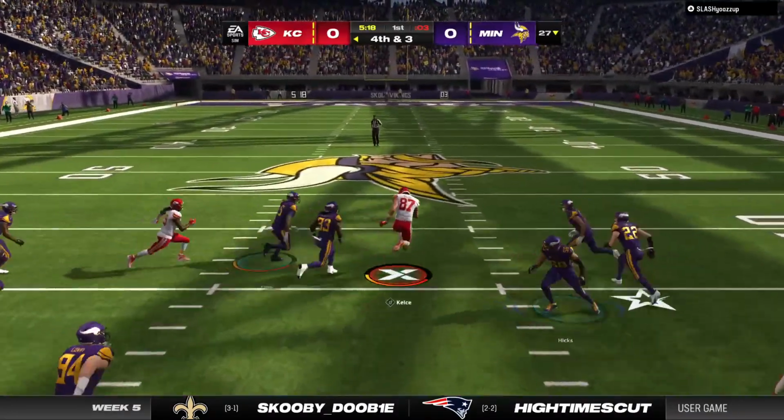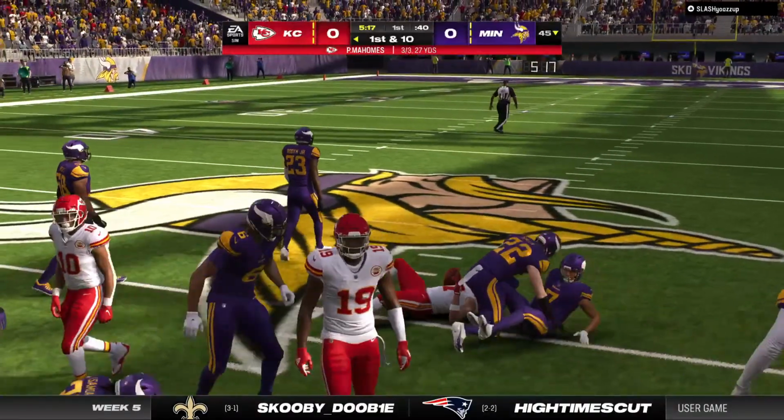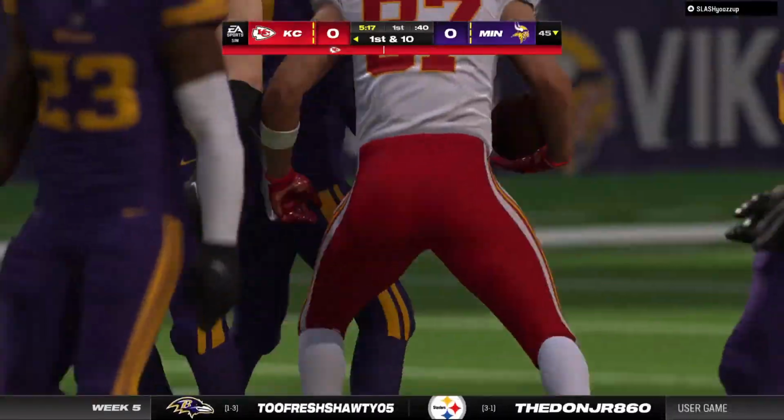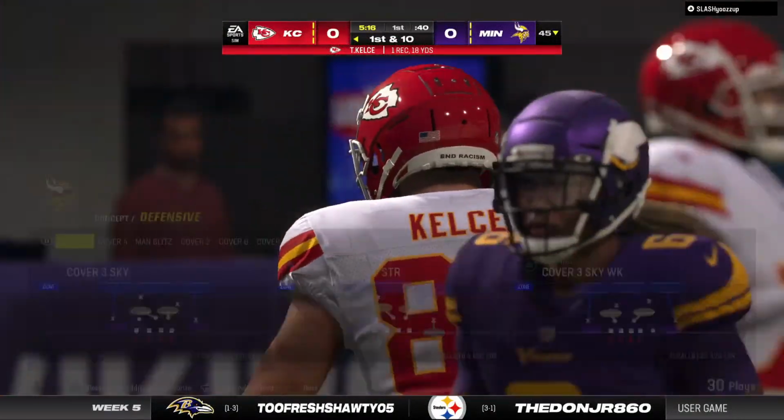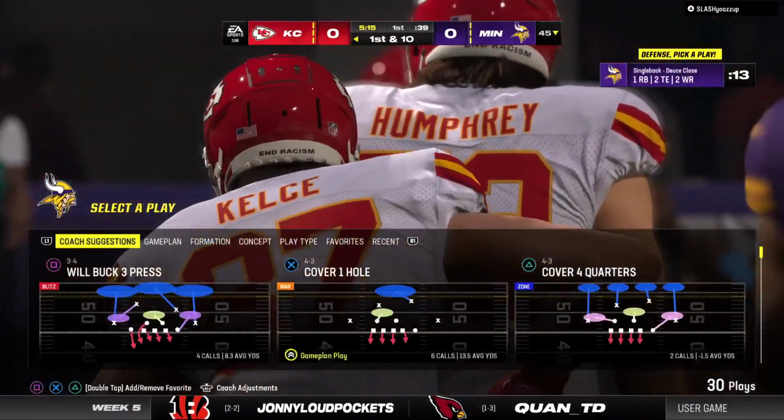Mahomes throwing on 4th. Working the middle of the field, and he's got a man complete. And brought down, but not before reaching the 45-yard line. A curious decision to go for it, but it pays off with a 1st down.